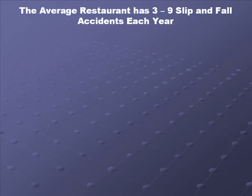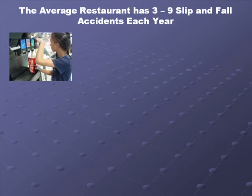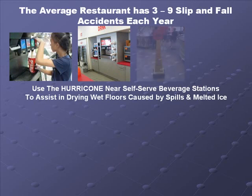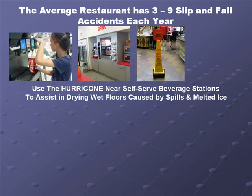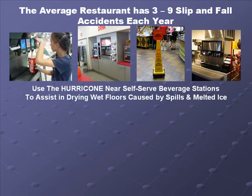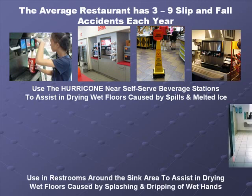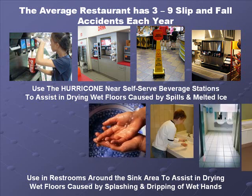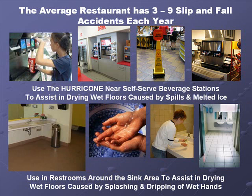The average restaurant has 3 to 9 slip and fall accidents each year. The Hurricone should be used continuously near self-serve beverage stations that are common in restaurants, convenience stores, and gas stations to assist in drying wet floors caused by spills and melted ice cubes. The Hurricone should be used continuously in restrooms around the sink area to assist in drying wet floors caused by splashing and dripping of wet hands.